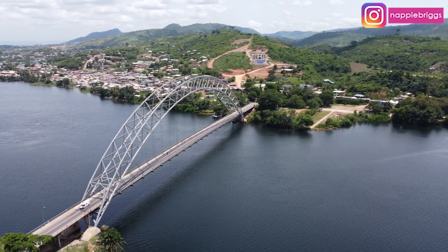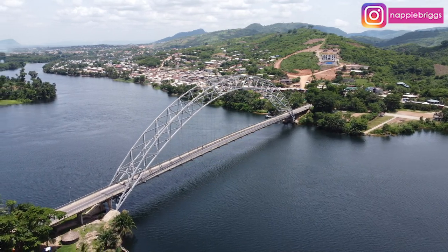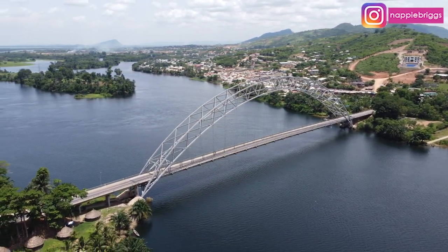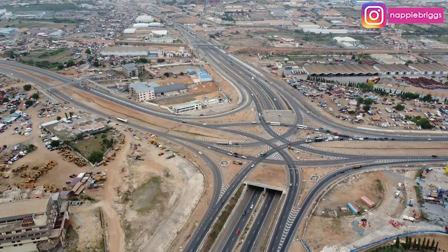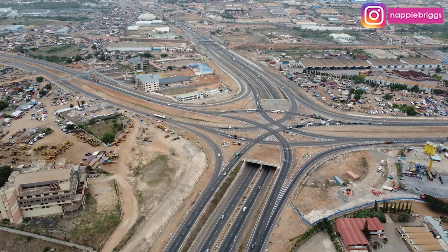Guys, this is how to get to Atimpoku or Adomi Bridge from Accra. If you're coming from Accra, you're going to be traveling 65 kilometers. And if you're coming from Tema, which is very close, you're going to travel 50 kilometers to the Adomi Bridge. Yes, you're going to use the Accra-Tema motorway to get to the Adomi Bridge.